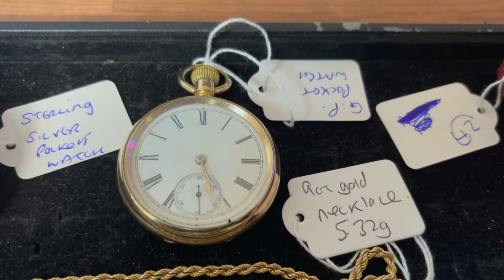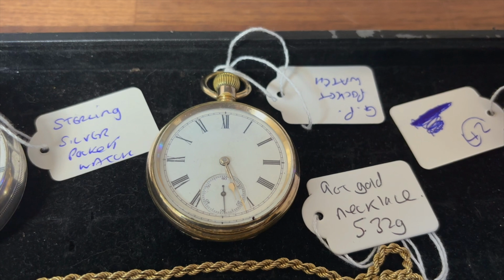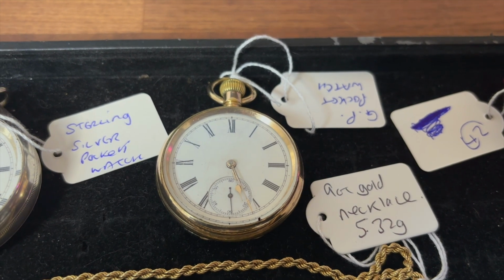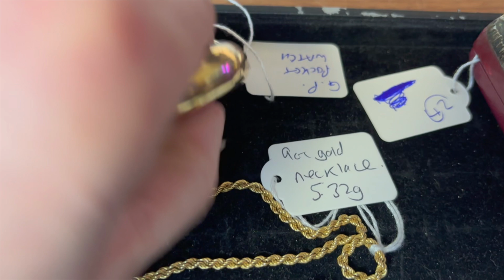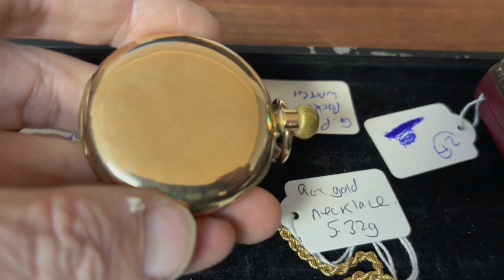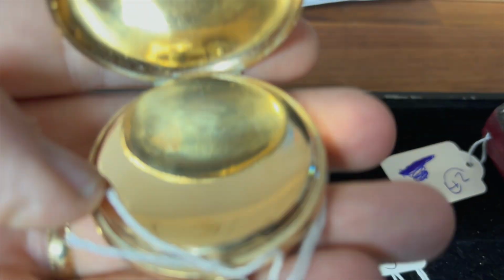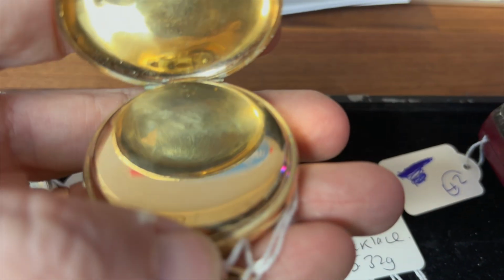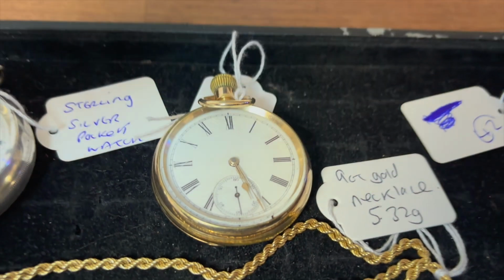This one here is a nice one. If you're looking for that Peaky Blinders look, if you've got a wedding coming up or whatever, then this one here is a gold-plated pocket watch. Now, if this one was 9 karat gold, it'd be worth a lot of money. Sadly, it's not. And when you open these up, you can see on the inside it'll state in there somewhere metal core. But, you know, it's a nice piece.